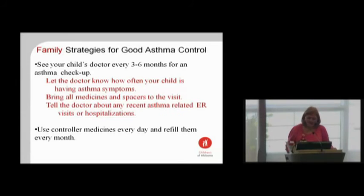Some family strategies to achieve good control are seeing your child's asthma doctor every 3 to 6 months for checkups. Let your doctor know how often you're seeing symptoms, how severe they are. Bring medicines and spacers to the visit. Let them know any flare-ups that required hospitalizations or emergency room care.